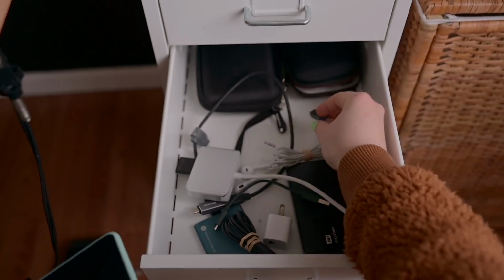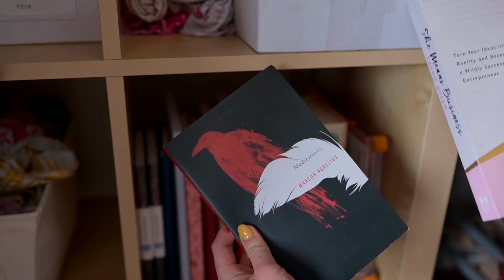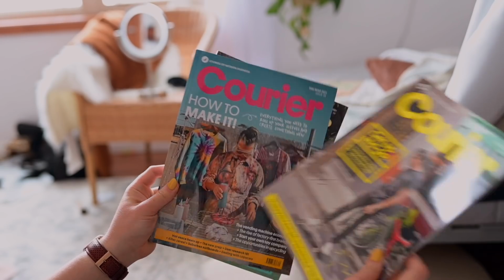I also have a shelf for camera equipment and tech thingy-majigs that I don't use quite as often as the ones that I keep in my desk drawers, and then a shelf for a couple of notebooks, a couple of books, just a couple of magazines, and then a paper trimmer, which, dare I say, is one of the most useful things I have ever owned.